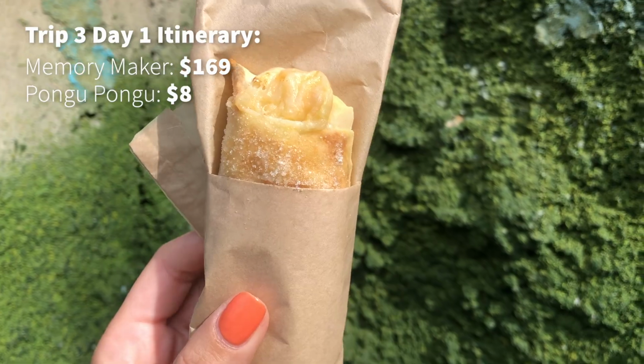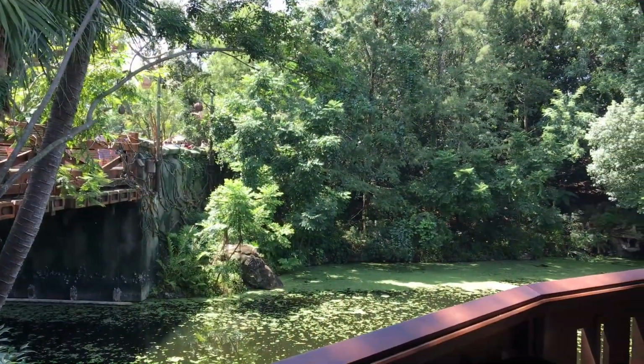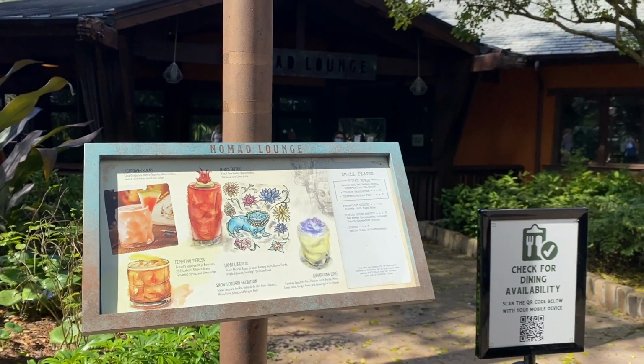Next up, you can ride Na'vi River Journey, and if the line isn't too incredibly long, you can ride Flight of Passage too. Bing! It's probably getting towards 11 o'clock right now. Time to rope drop Nomad Lounge. Scan the QR code outside the lounge and secure your spot on the virtual wait list. You'll get a text message when it's ready to go.